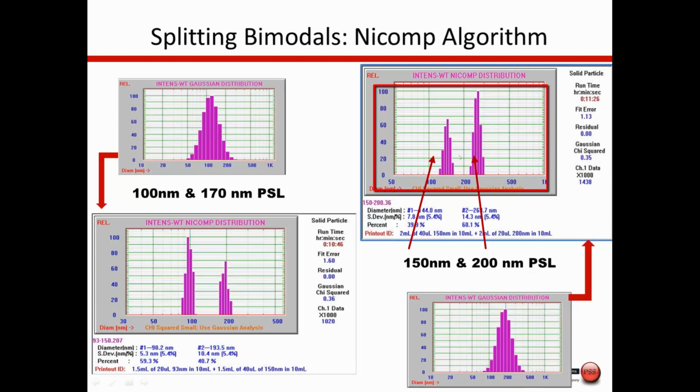And this is the ability of the Nicomp to catch, perhaps you have a population of single particles and then you have aggregates or agglomerates. And the system is capable of detecting where these peaks are with much higher resolution than other instruments that are based on dynamic light scattering. So this is one of the unique capabilities of the Nicomp DLS system.